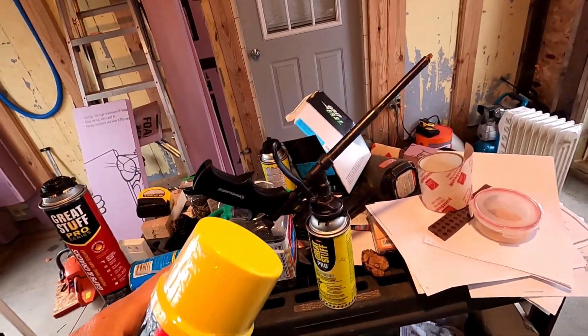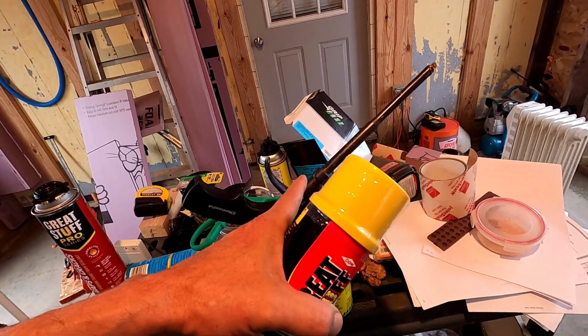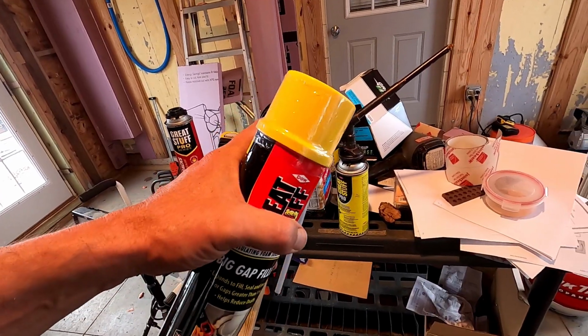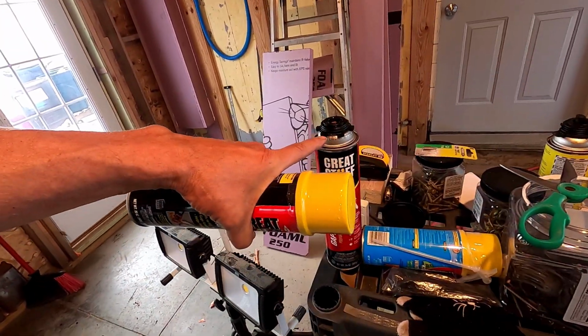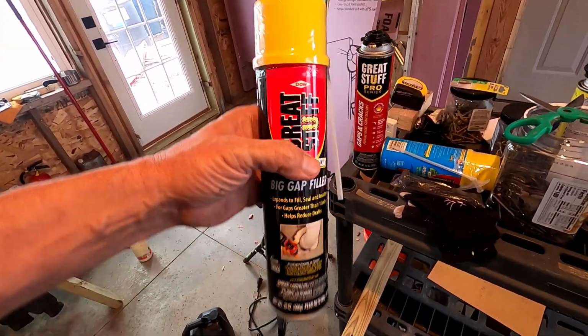I don't know if that's usual or not, but this gun is already starting to clog up. And I was thinking I might need to get a new gun. But this is nearly $11 a can. This is $6.50.